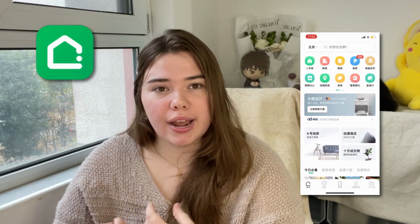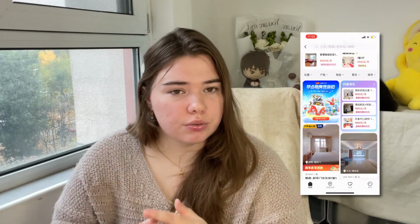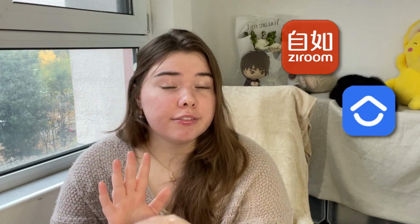As for apps you can use, Waijia and Lianjia both have their own apps, which are trustworthy and offer both Zhengzu and Hezu. These apps are pretty straightforward, and from what I gather, they offer a much more traditional house hunting experience. They also both offer their own secondary apps, Ziroom or Ziru, and Beike for Lianjia, and Xiangyu for Waijia. These apps are designed to do more of the apartment hunting process online in the app.